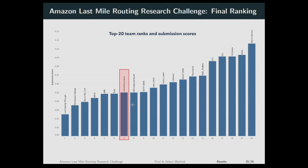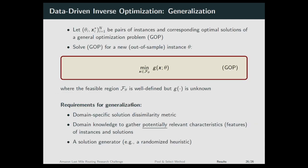So we are there in the middle of the pack of the chasers. And it was a pretty big gap to the winning teams. But we like to think that our method is general. Of course, while we were developing this model, we were not thinking like that. It was only after that we thought, okay, we are doing something here that can be generalized.